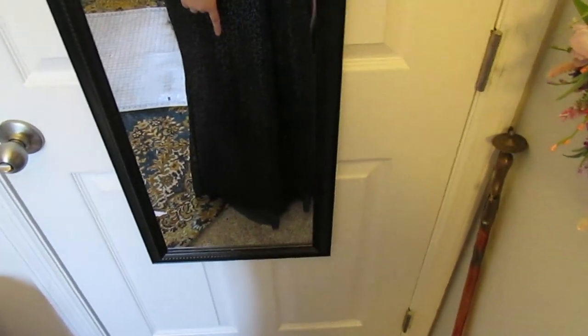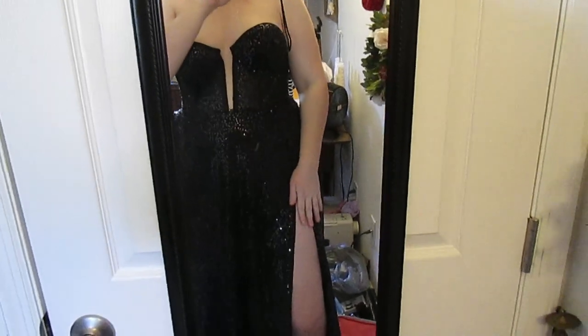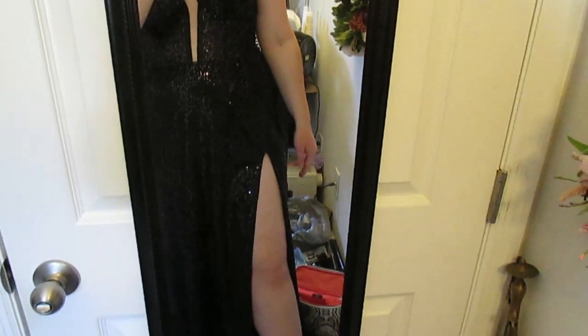So I'm on my tiptoes, and the sequin fabric is just brushing the floor. This means I should be able to wear heels with this dress, which was the goal. I do think that the slit is a little bit higher. Not the end of the world, it's still a comfortable height. I feel like it still looks good.